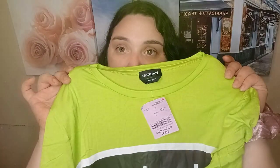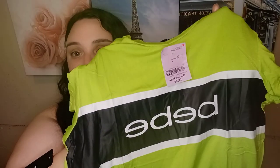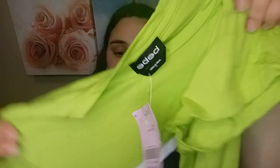So the next bag is right over here. And in here I got some shoes and some clothes. Right when I walked in, this is the first thing that I found. And it's a bebe shirt. It's a really pretty green bebe shirt. I got this for my daughter. And I just thought it was so pretty.